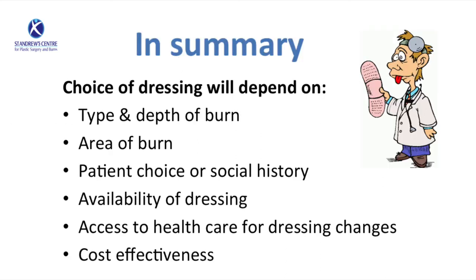In summary, the choice of dressing may depend on both the type of burn and the area of the burn, and what the patient can tolerate. Do they want to shower each day? In which case, a simple silver cream such as Flamazine may be the treatment of choice. What's available to you? If it's a superficial burn, always make sure it's a non-adherent dressing. What's the cost effectiveness? And what's the access to healthcare for any dressing changes? If there are any concerns or any advice that you require, again, please contact the burn service.